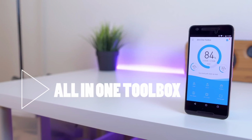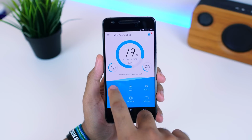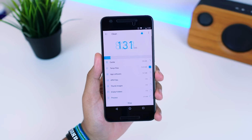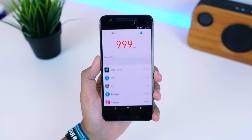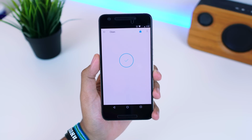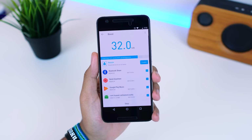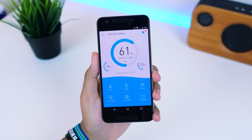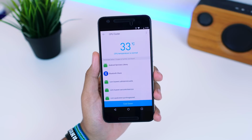Alright, so the first app on hand is this all-in-one toolbox. This app makes keeping your device clean nice and simple. You've got things like a one-tap junk cleaner, which scans for all of these unnecessary and useless empty folders, application cache, and all that stuff. You've got a speed booster that'll stop unnecessary system tasks that are running in the background, and you've got a one-touch CPU cooler, which will do its best to cool the CPU down by closing certain device processes.